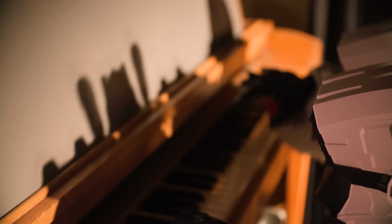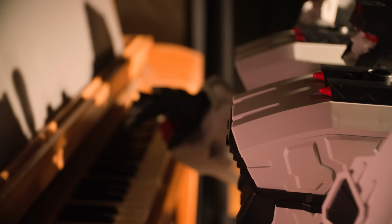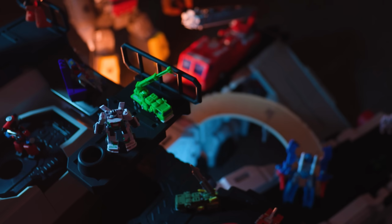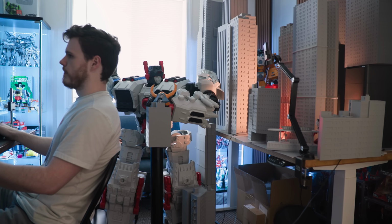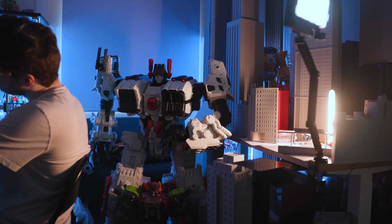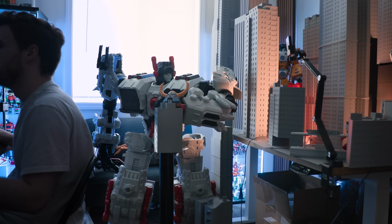If I gotta get him from upstairs to downstairs when my wife isn't home, tough luck. I can't. There is no solution if I don't want to break the figure or my own bones trying not to break the figure. And that lack of control over this thing that now sits 3 feet away from me, it's turned out to be just this mild stress that lives in the back of my mind.